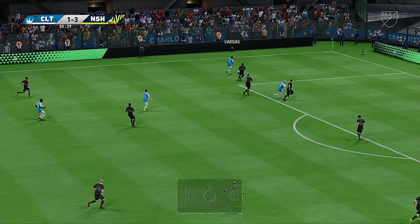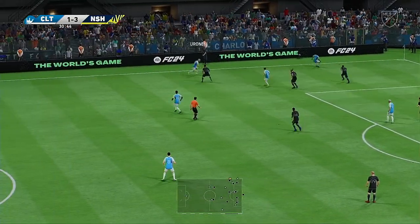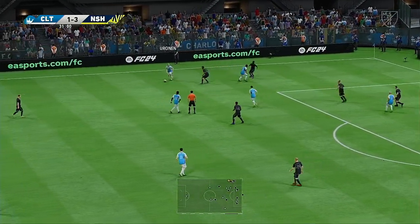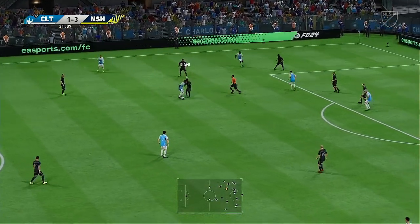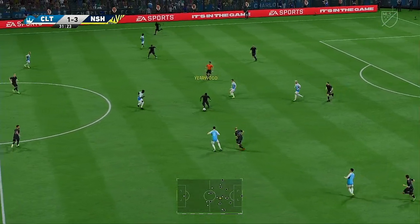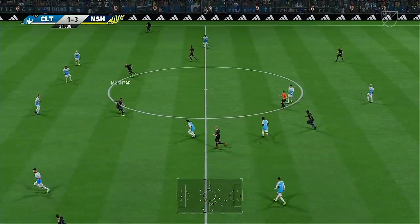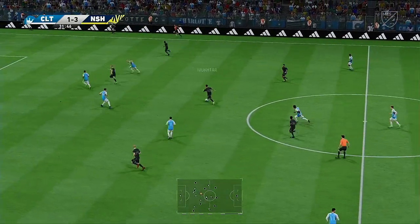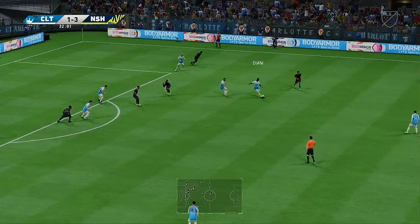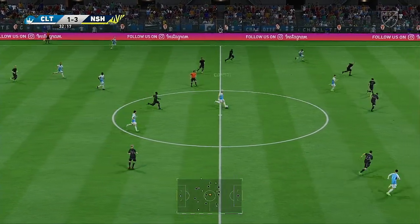Can they trouble the opposition this time? He has time to play it over. Well, that's how to keep the opposition at bay. Mukhtar. Can he find the right pass? Well, nothing comes of it. It looked promising. Well, breaking at pace is always a possibility.